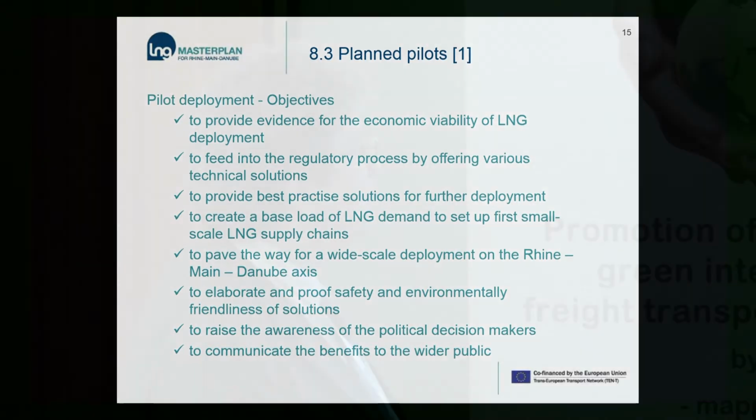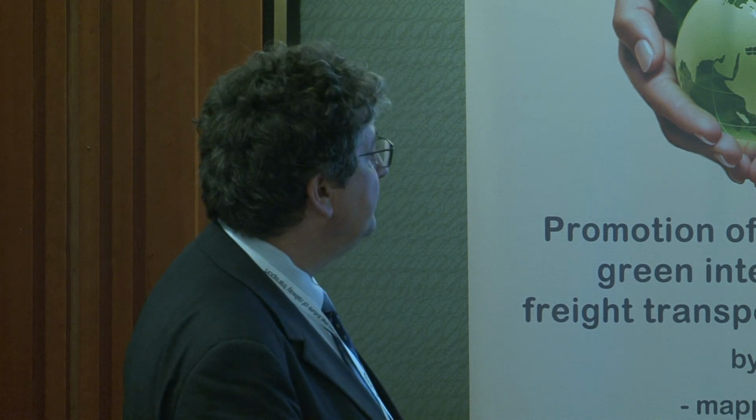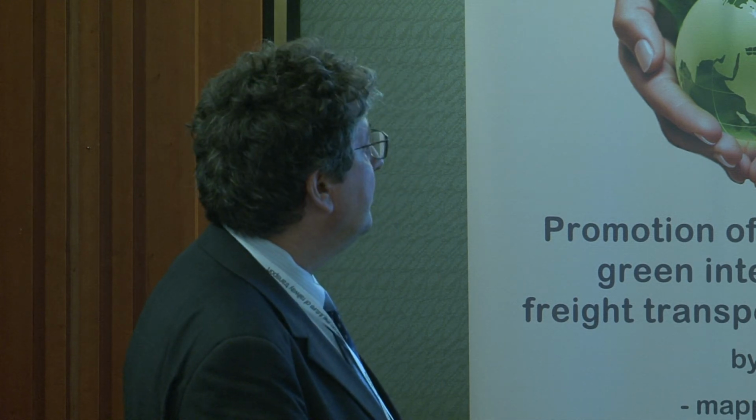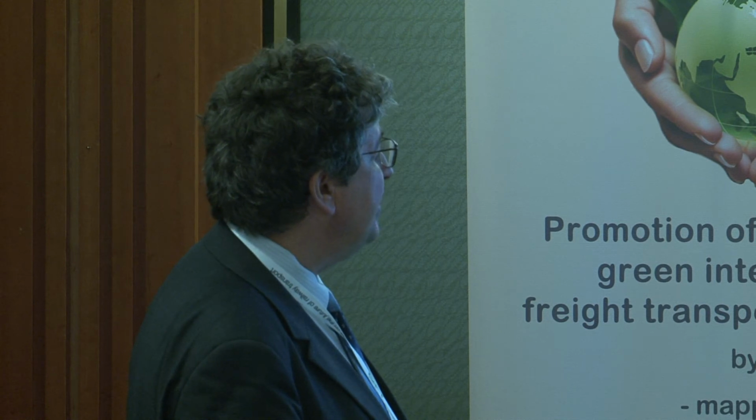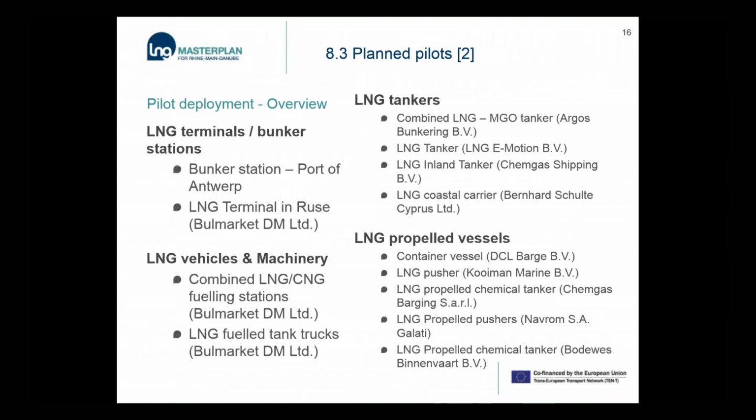Some examples of our pilot deployment: we have LNG terminals, Boccia station in the port of Antwerp, in port of Brussels in Bavaria. We have LNG vehicles and different machineries which will be built under this project. We have LNG tankers for transporting the LNG on sea. And we have LNG propelled vessels mainly for inland navigation.